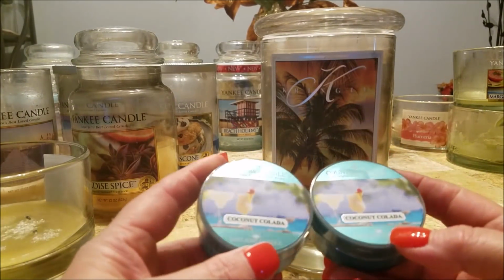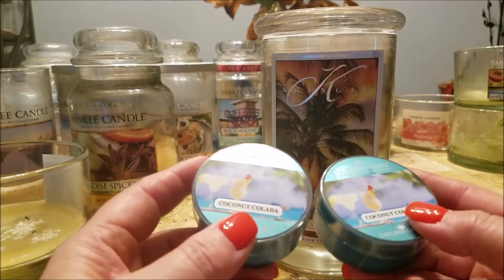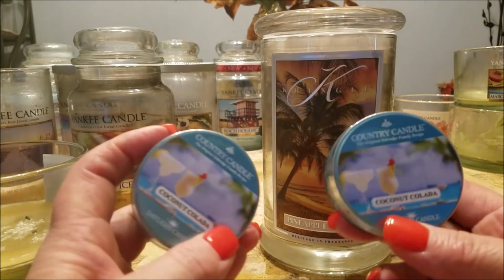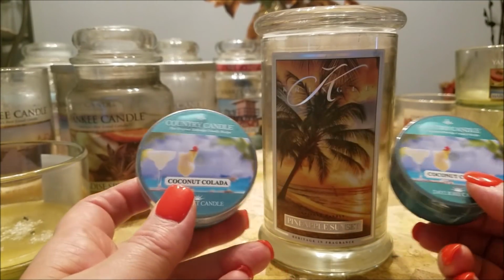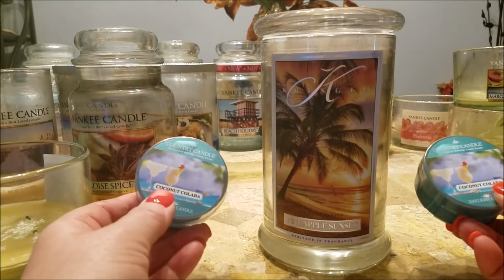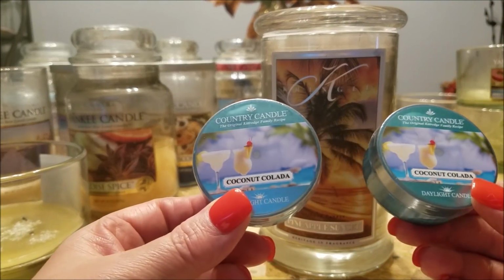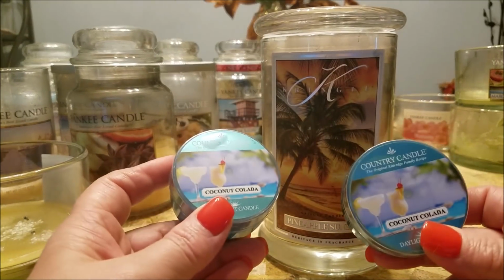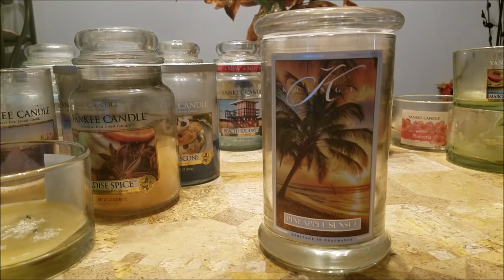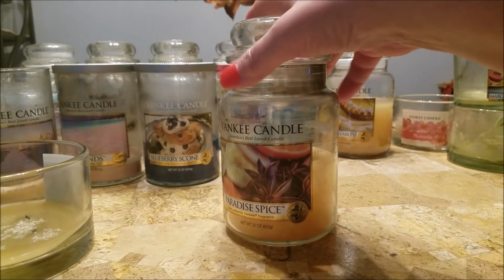Normally I don't review Daylights or Tea Lights or votives, but I saved these because I was so impressed with the throw. I could smell these two Daylights over the majority of candles that I had going at the time. And the difference between the Pineapple Sunset is pineapple coconut with ginger, but it's more heavy on the pineapple. This is pineapple and coconut, but it's more heavy on the coconut. I really like this one, and it would definitely be a repurchase. In the Daylights, because I don't even think you need to buy the candle, because the Daylights did so well.